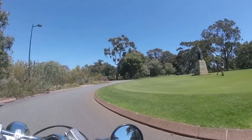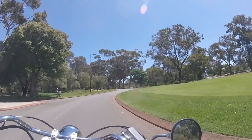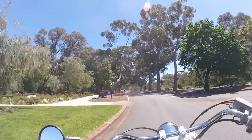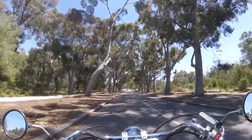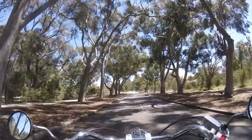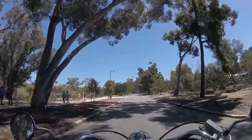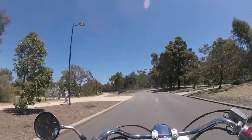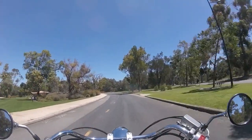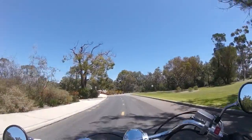The statue on the right-hand side there is of Lord John Forrest, and he was one of our elder statesmen. He was the first Premier, first Governor of Western Australia, and eventually he became Defence Minister in the Australian Government. He was also responsible for giving us this park, which back in the mid-1800s was 170 odd hectares of public land, which he said had to be made available for public use. And of course over the years it has grown to just over 400 hectares.